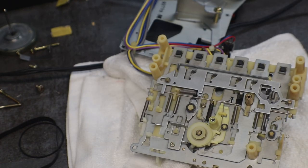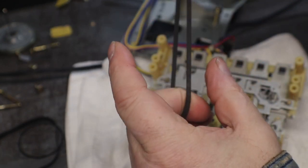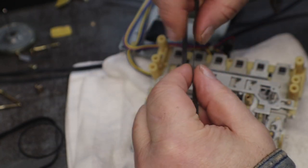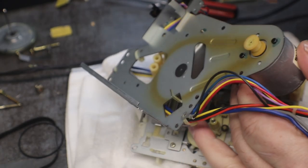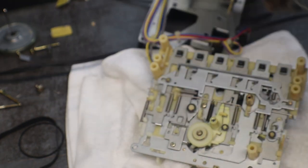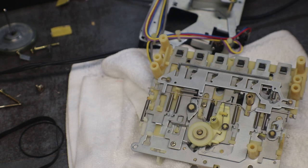A little wider. I have some thinner belts. This is what came off of it. But the amount... Oh, well, I'm getting ahead of myself. Let's get him taken care of first, and I'll talk about it.